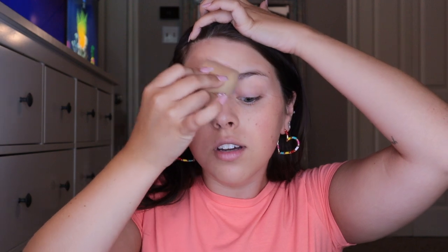Guys, my hair is like something tragic. It's been growing like crazy and I finally have a hair appointment. I'm so excited and I'm switching it up. I'm actually going to dye it and I'm so excited to dye my hair. I love changing my hair up.